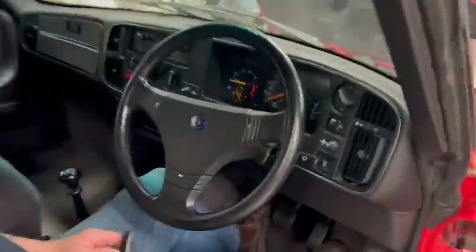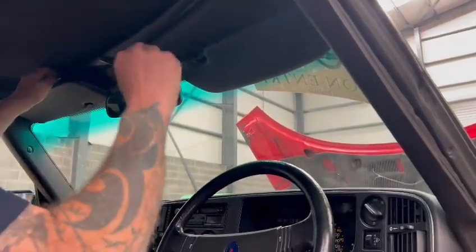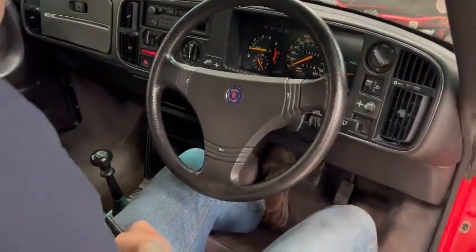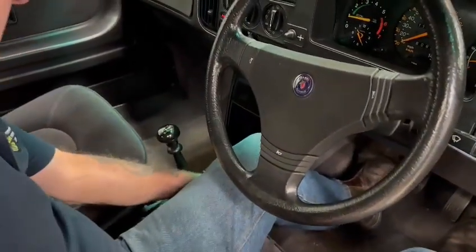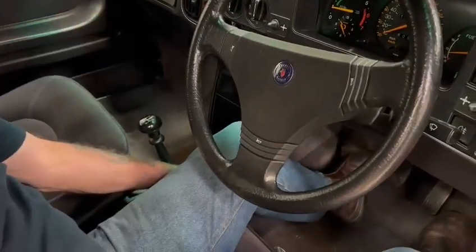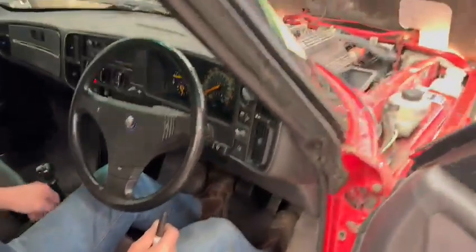Where's the hood button in there? You'll have to undo some clips up there, I think. There you go, look, one of them either side. Found it. Is it down there? It'll be one of them, won't it? Do you have to help it up the first little bit, maybe? Press the button.